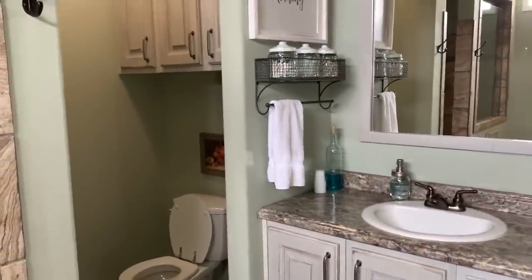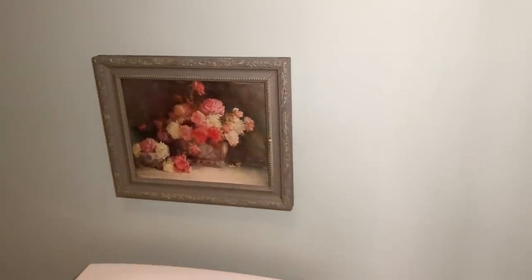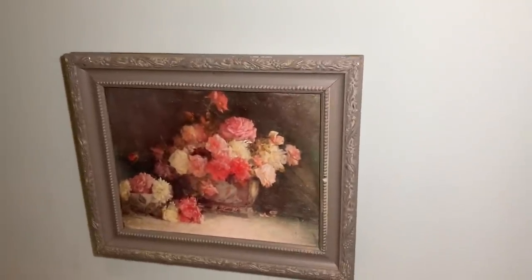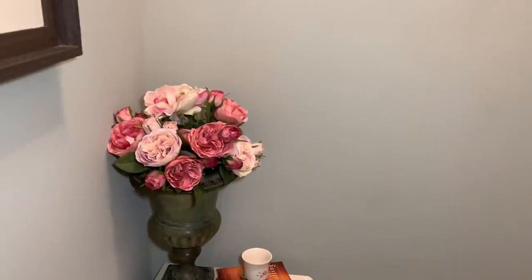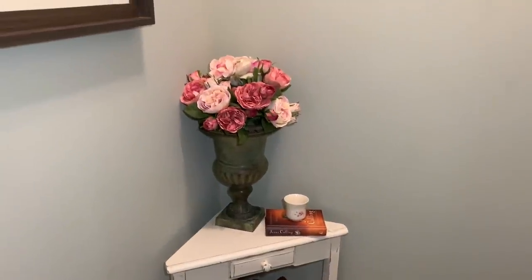This is the toilet room. I know you don't really care about seeing the toilet, but I do want to show you the pictures in here. I found this at a little antique store in Prattville called Memories. And I just thought it was so sweet and romantic. And the little flowers. I love antique roses.